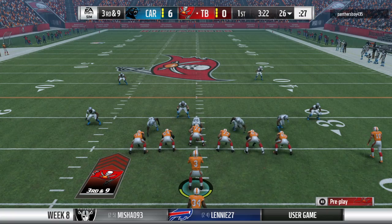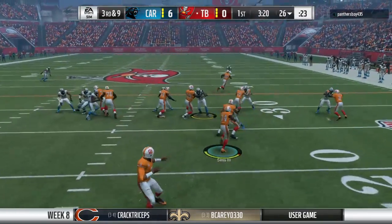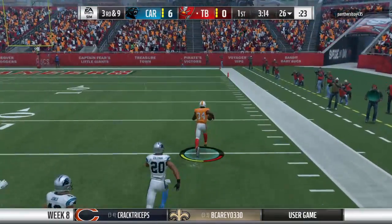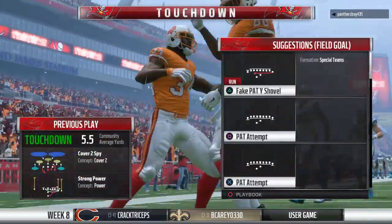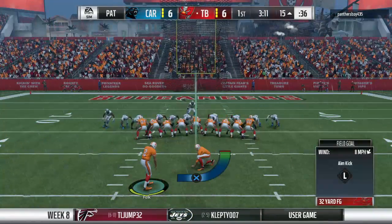Ready? White 25. On third down, that's Sims. He'll have a first down past the 40. The 30, past the 20. Touchdown, Tampa Bay. Charles Sims, his third touchdown now on the year.